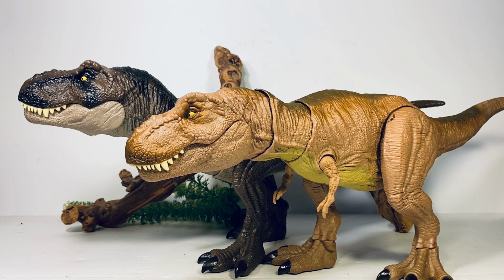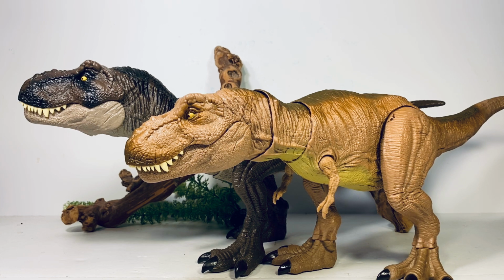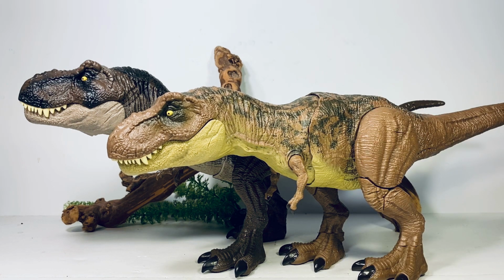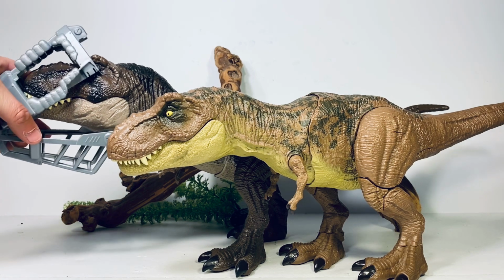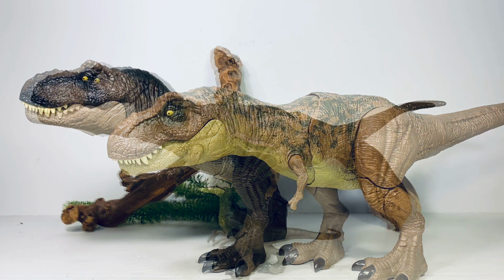I just like the general sculpt of it. It has a lot of nice details on it, and the action feature is really, really fun. And lastly, for T-Rex figures, it's the most recent Rex, the Dino Escape Stomp and Destroy T-Rex, which is another fun Rex figure. And for those of you wondering, the capture gear that comes with this figure does not fit on the head of this new Rex because the head is just way, way too wide.